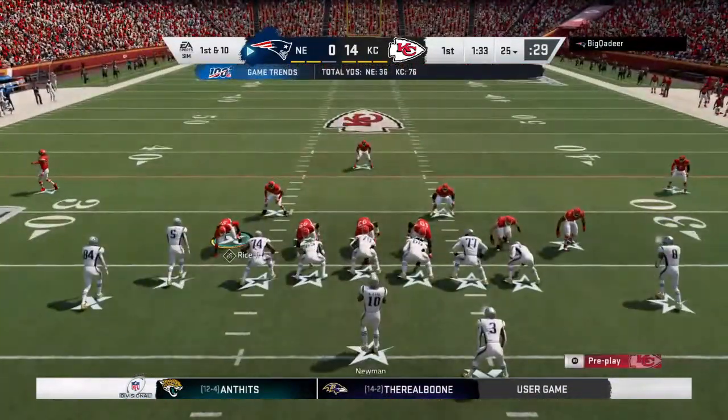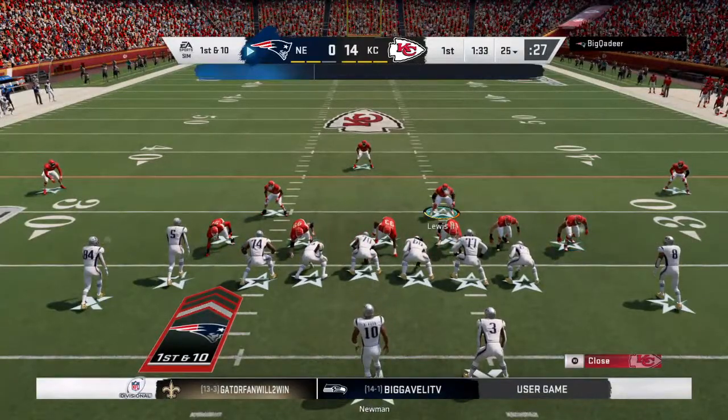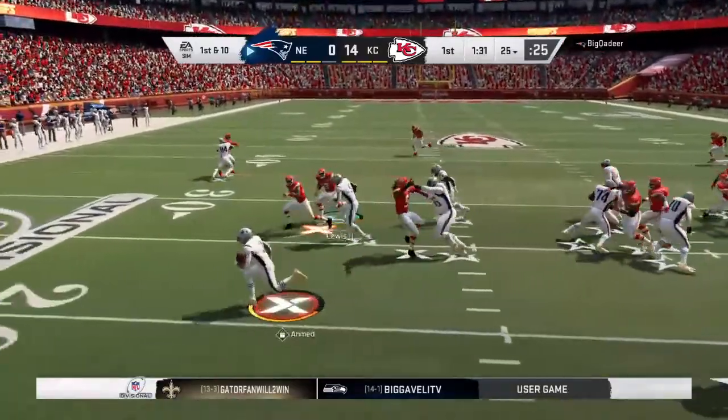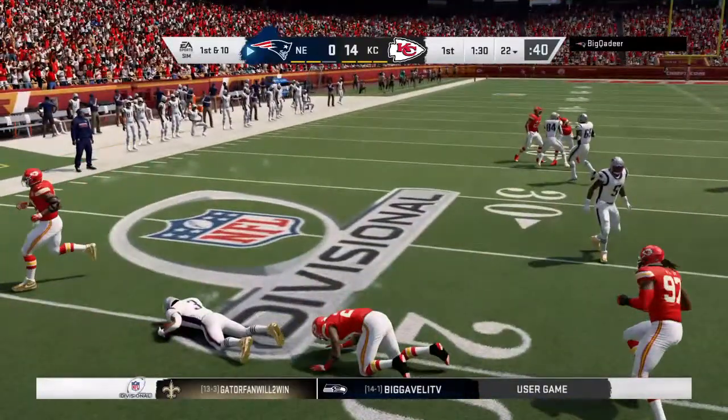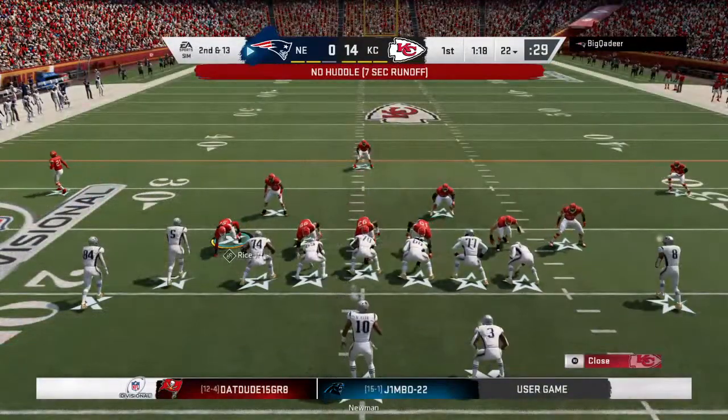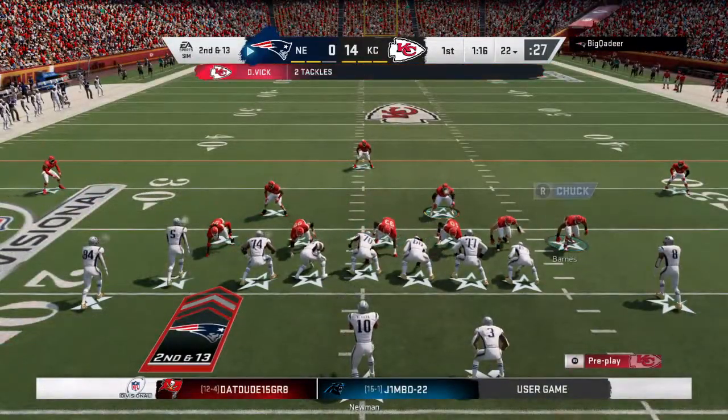The Pats at the line, ready to go. Already down 2 touchdowns here in the first half. This becomes a pretty important drive, doesn't it? It certainly does, and a lot of the teams script plays. We know that, right? They have a script to start the ball game, and typically those scripts go between 12 and 24, 25 plays.